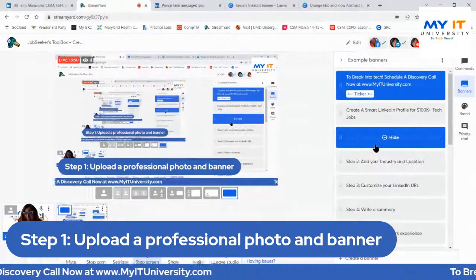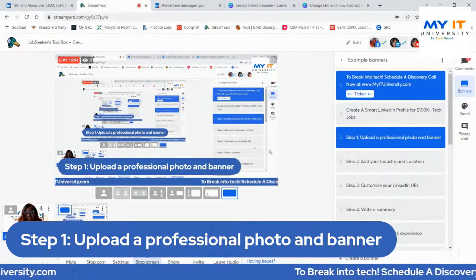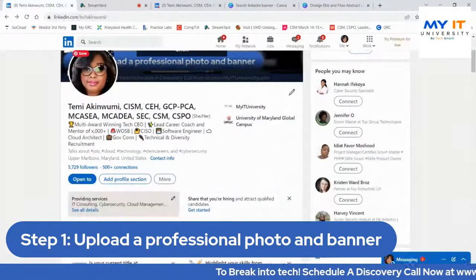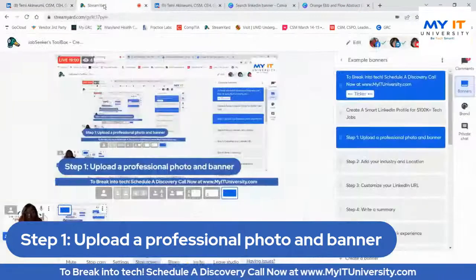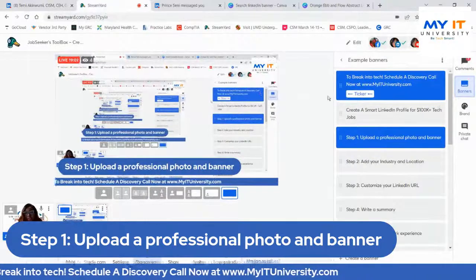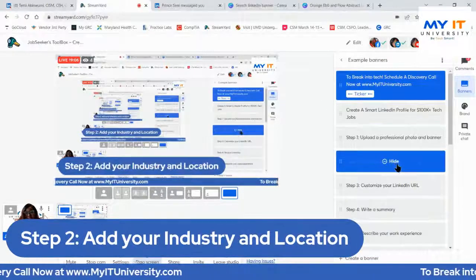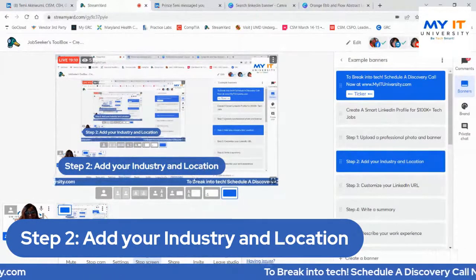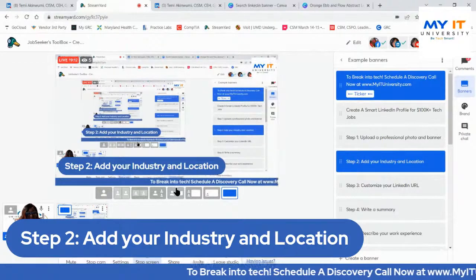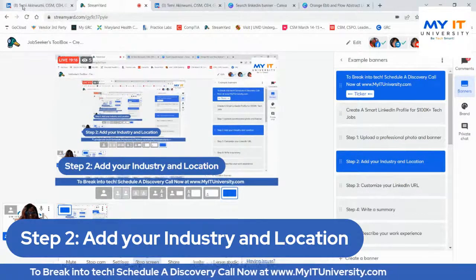After you've done your banner and your photo, like I've shown you, your photo should not have any background. It should be clear. You see, my background is clear. It doesn't show any picture of a house or a building. It should be clear. And then you should add your industry and location.